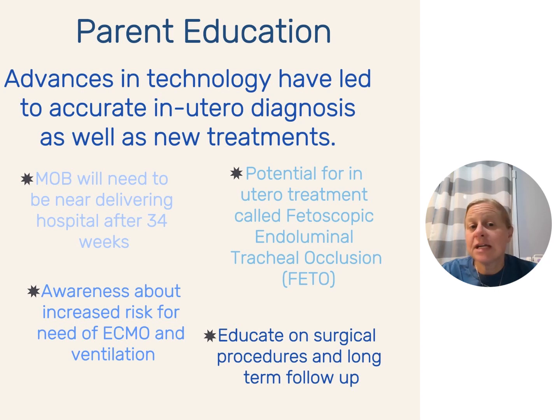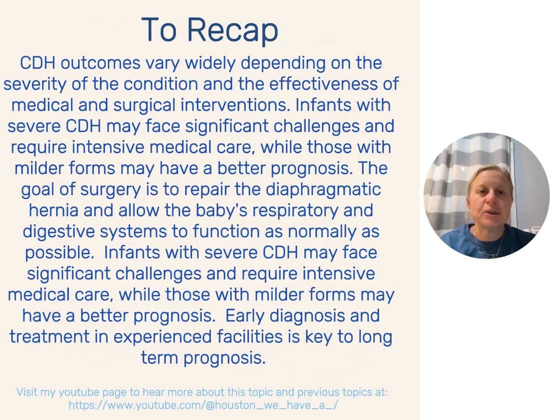Fascinating. So upon diagnosis, we need to make sure that our families know that around 34 weeks, the mother and baby need to be close to her delivering hospital, definitely close to the hospital where she can get the support she needs. Also increased awareness about the need for ECMO, ventilation to treat PPHN, to support the baby immediately following birth and the days after, and education on the surgical procedures and what long-term follow-up is going to look like depending on the severity for their baby. I will link the podcast on my Instagram page, but really it's fascinating to hear all of the research that's going on, how can we try to prevent PPHN and how can we prevent pulmonary hypoplasia.